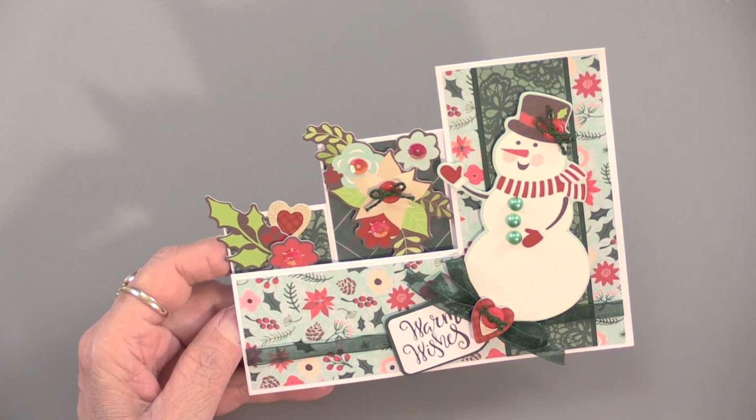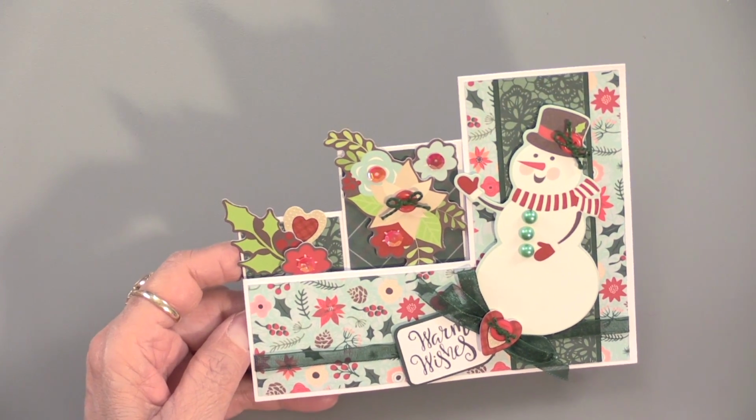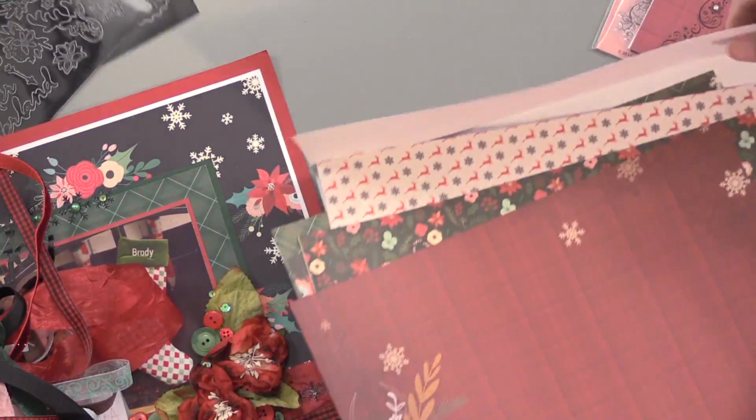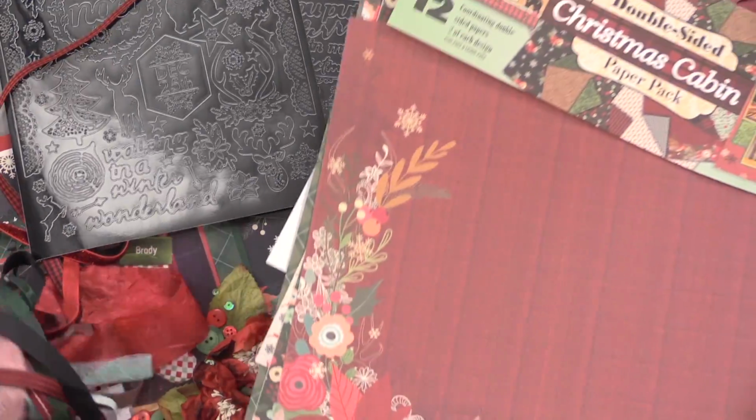So you can see why we're so excited with the new Christmas Cabin collection, which is somehow spread all over the table. It is. We've got papers, we've got ribbons, we've got dazzles and buttons, and they're ready for you.